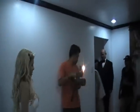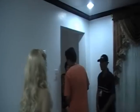And then I'm going to show you upstairs, okay? So this is basically a part of our master's bedroom. So it's like a master suite. So we're going to go upstairs. I will show you.